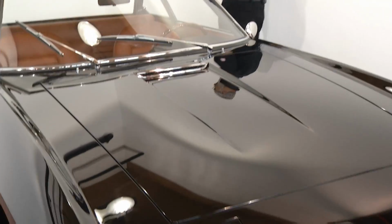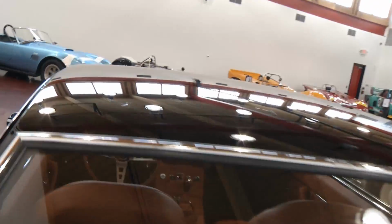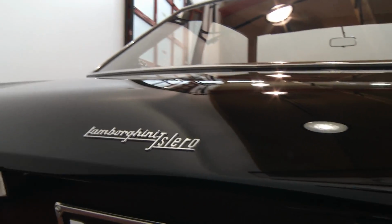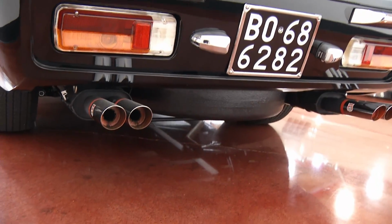This car was recently restored. They did a beautiful job. And there's so many subtle touches on this car. I mean, the rear glass comes out and curves at the back. That's just a little subtle thing that just makes it perfect. And you look back here, and of course you got your Lamborghini Islero logo. You got some beautiful bumpers, beautiful exhaust tips.